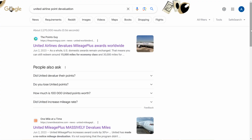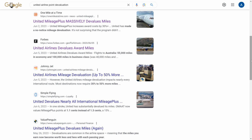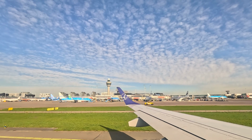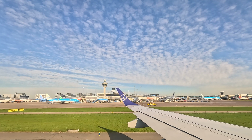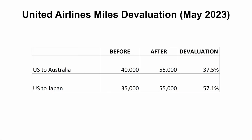In May 2023, United Airlines announced massive mileage devaluation for many international routes. The devaluation was at a staggering 30 to 60% rate depending on the route. For instance, flying economy from the US to Australia required 40,000 miles before. Now it's 55,000 or 37% increase. Other routes experienced even higher spikes, such as flying from the US to Japan with a 50% increase.